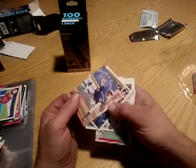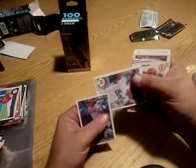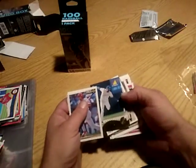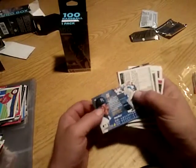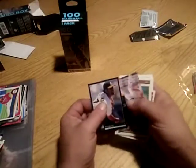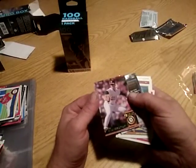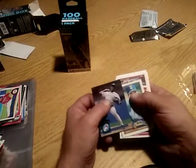94 gold. Dean Palmer. Lance. That's a really unique pinnacle. Pretty good player too. One of the more athletic on the infield during his time. Rick Honeycutt. Jose Guzman.